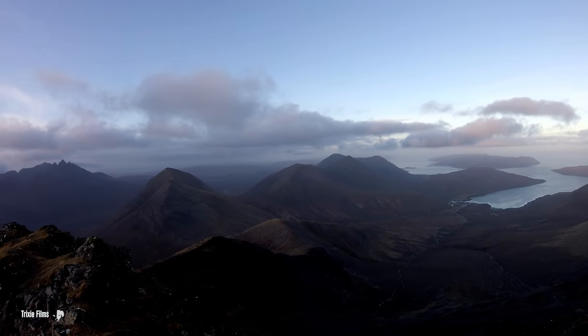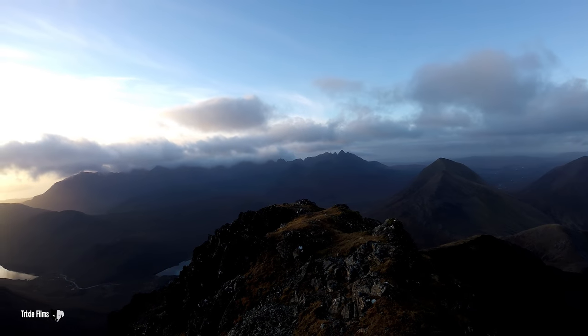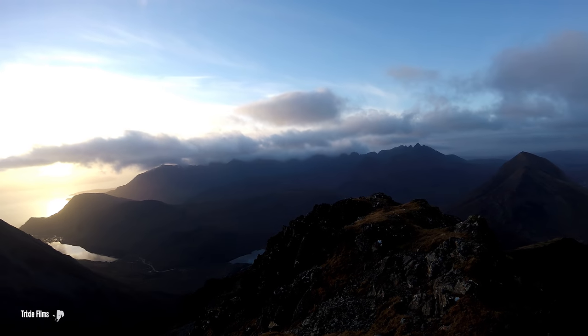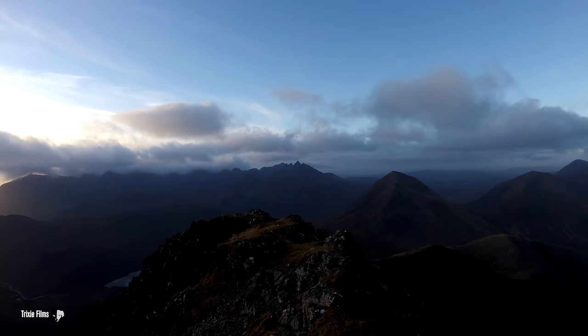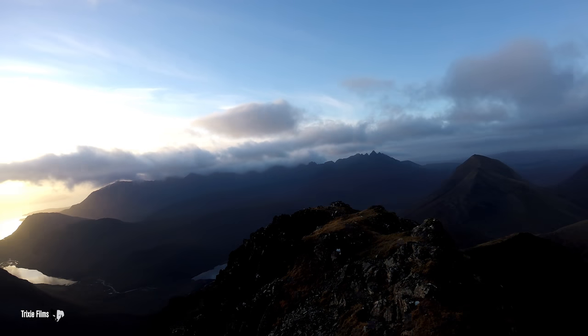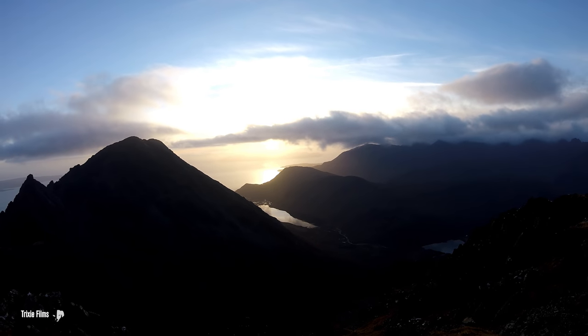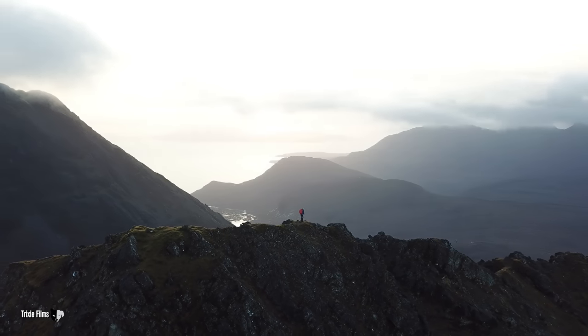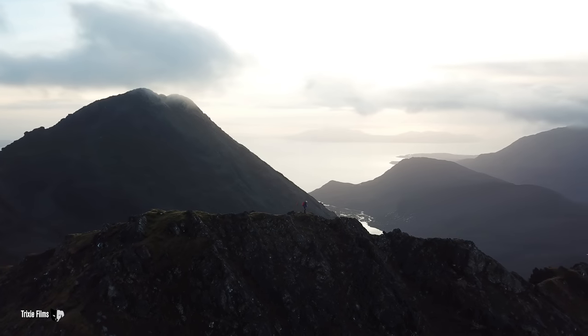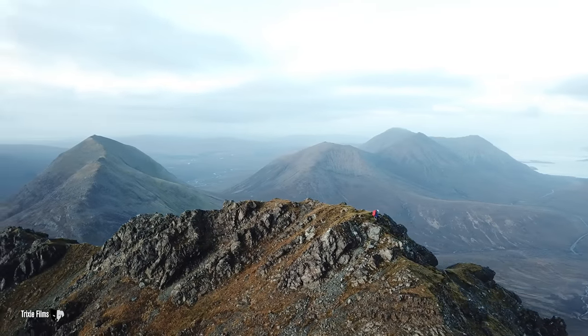I'm swinging round to the Black Cuillin. I think that's Sgurr nan, something like that. Me and my Gaelic's terrible. Well, I won't disagree with that. So after spending another 10 minutes admiring the views and the sun was starting to set, it was time to get moving because I knew I had still a lot to do.